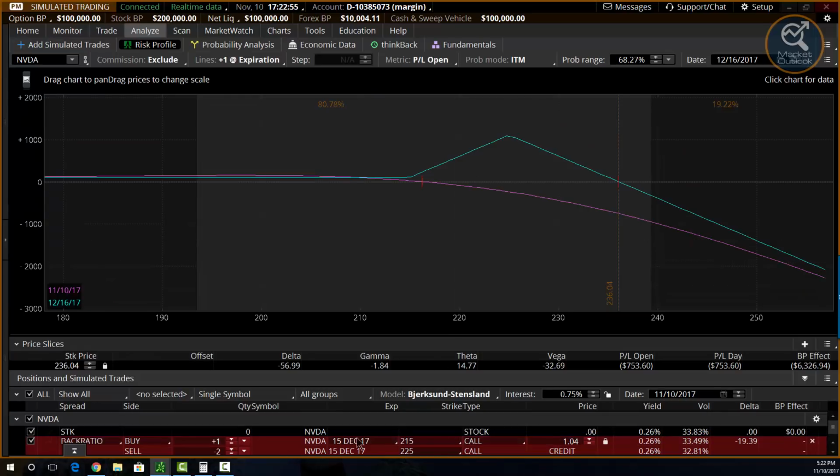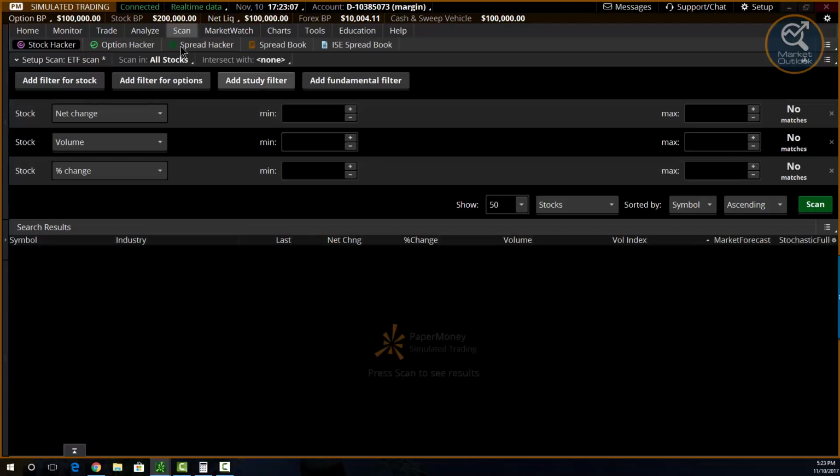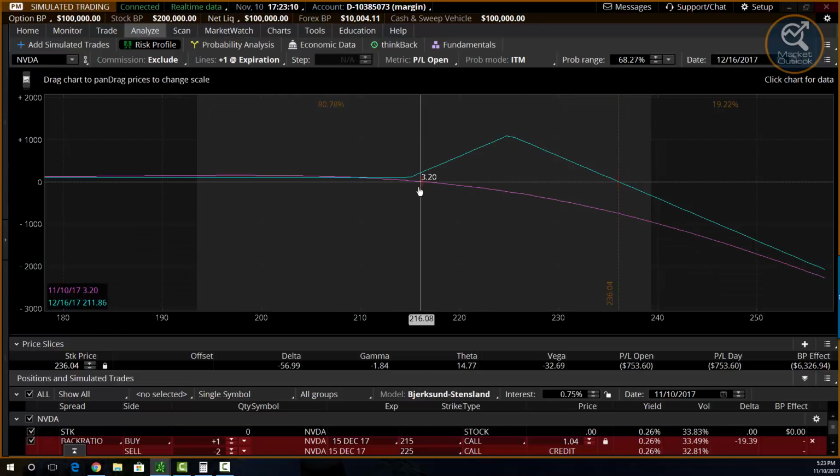So you made $10. If we say anywhere between 225 and below, then the 225 calls expire. You get to keep all that $10.50. Now you paid $9.75 for that call. So depending upon where you finish there, if you finish below 215, it expires worthless. So you made the $10.50 on the 225s, you lost $9.75 on the 215. They all expire worthless below 215.